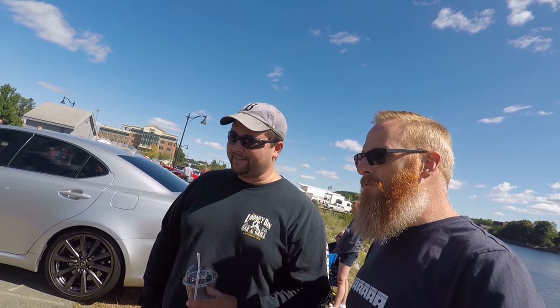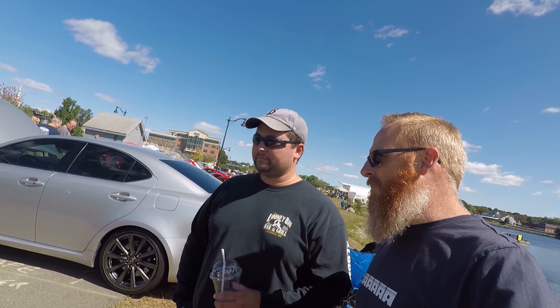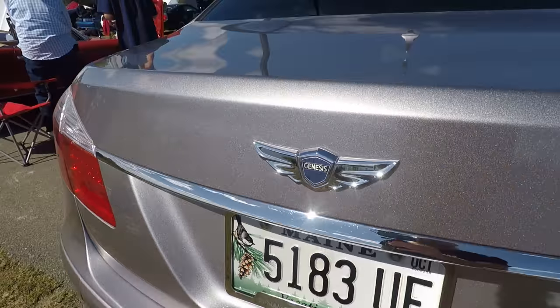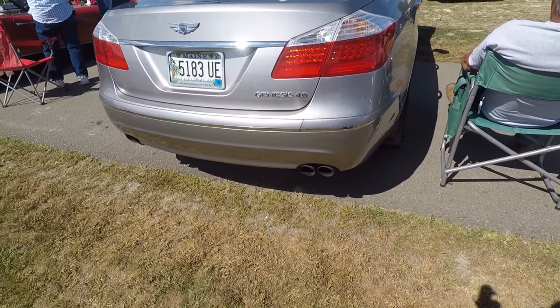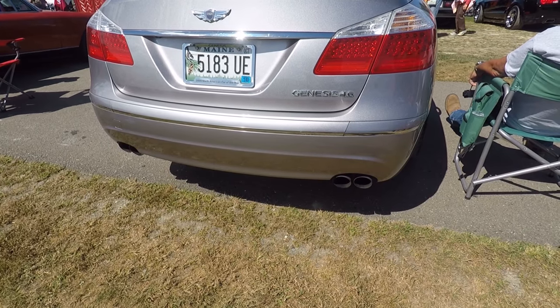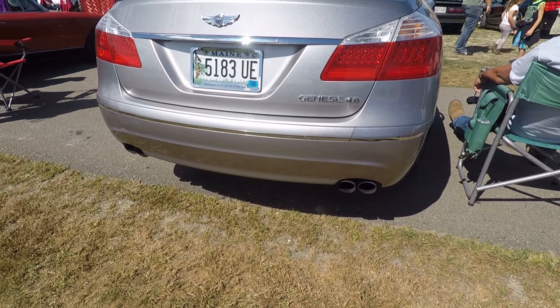Even though it's from the 70s, you get into some of these newer cars, and this one's a what year? '09. So to get into a big car like this and still have almost 400 horsepower. A little bit of everything. Yeah, that's very nice. It's a great looking car. Thank you very much. It's interesting. A lot of people don't realize it's a Hyundai, or they just ask me what it is. And it's a luxury sedan, folks.